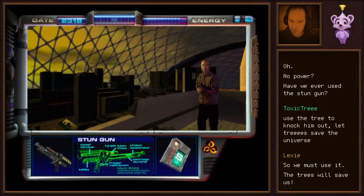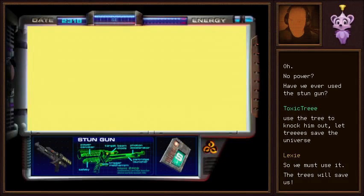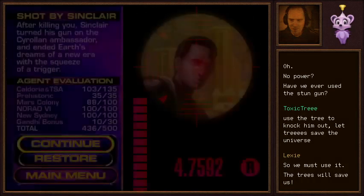Don't you see? I'm doing this for the human race! I'm doing this for you! He doesn't look like he's aiming at us with any success, but apparently he did.